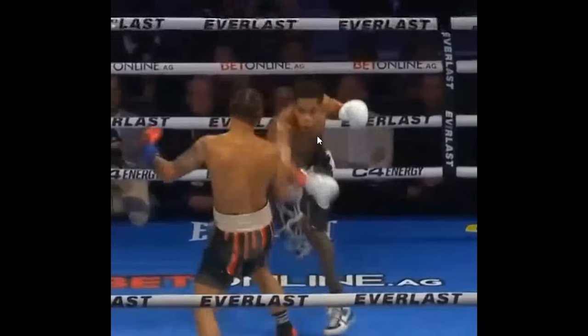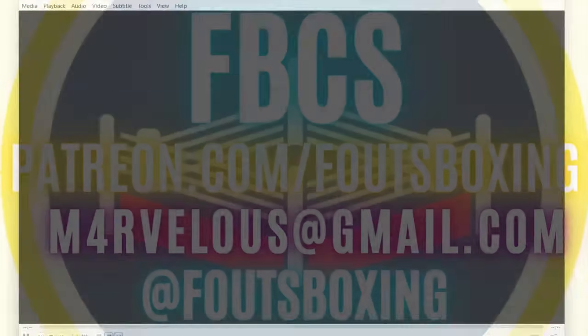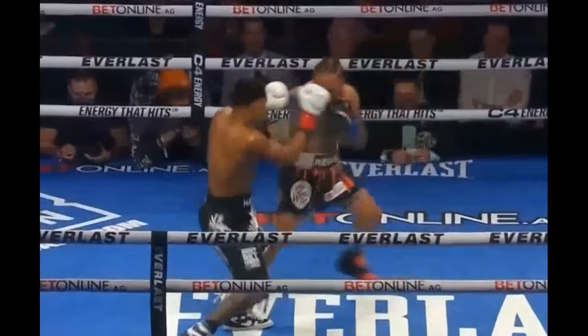This is something that Regis Prograis was not doing. Every time he made it to the front foot, he would just continue penduluming and then try to shoot into that double jab. And we saw Devin Haney picked up on it, right? Regis Prograis seemed to have a massive lack of openers. Now, the next round, that was at the end of the round, by the way. This is the beginning of round 3 here.